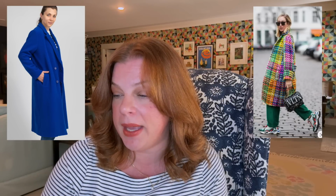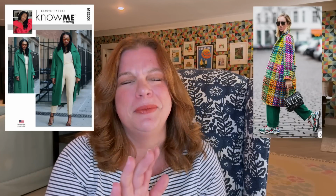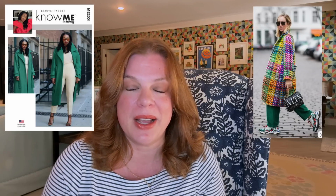The other one that I grabbed, and this one I have made, is the Nomi Patterns ME2001. This is Nikki from Butte du Jour. Oh my gosh, Butte J'adore. I tell you, I need more sleep is what it comes down to. Anyway, this is also an oversized coat pattern with some tailored aspects.